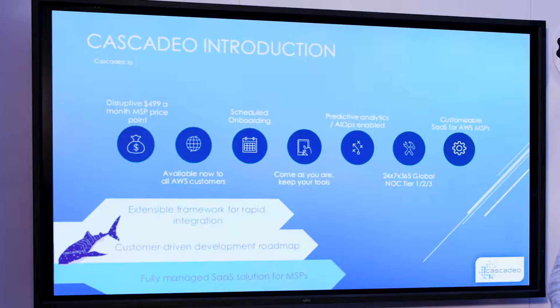We're now launching at this trade show Cascadeo.io, which takes 12 years of learning around cloud infrastructure, telemetry, alerting, incident response, and data-driven operations, so applying AI and ML and predictive analytics to infrastructure telemetry, and turning that into a much more approachable self-service SaaS service for managed services.